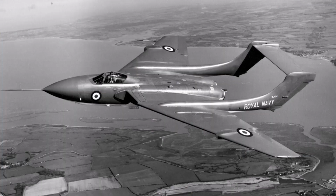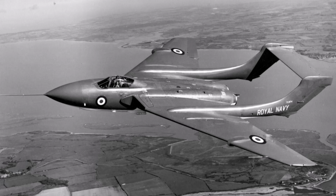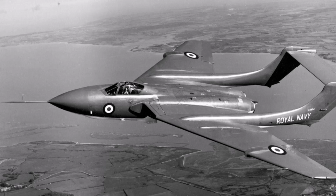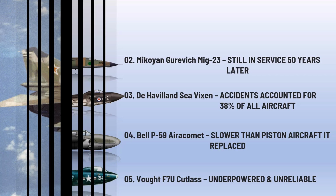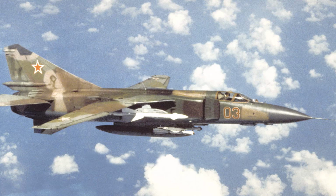Starting in 1951, 145 Sea Vixens were made. During that time, 55 were lost due to accidents instead of being destroyed in battle. Number 2, the Mikoyan Gurevich MiG-23. Mikoyan Gurevich, the world's fastest combat aircraft, gave us the deadly MiG-25 Foxbat, only to follow it up 3 years later with a cheap design, the MiG-23 Flogger.